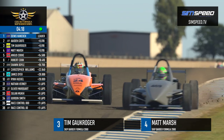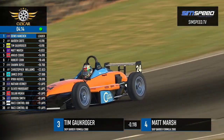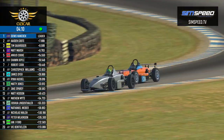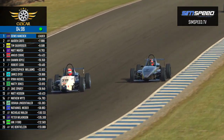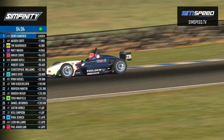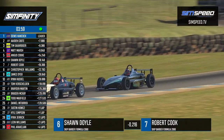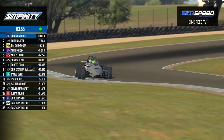Marsh needs to roll off, and he does. So as long as they keep slingshotting each other down that main straight, it does nothing but improve their performance. It's when they go side by side on the corners or make mistakes like that that they start to hurt. I think Gok Roger got away with that one. Doyle and Coop, they were still solid moves. A second quicker last time by.